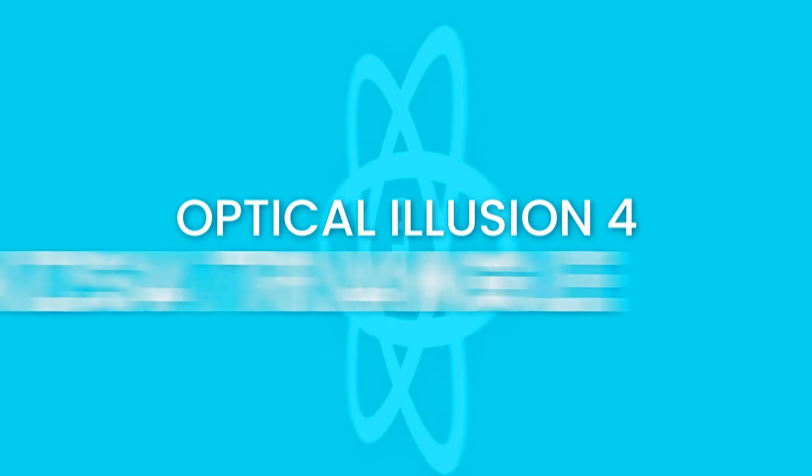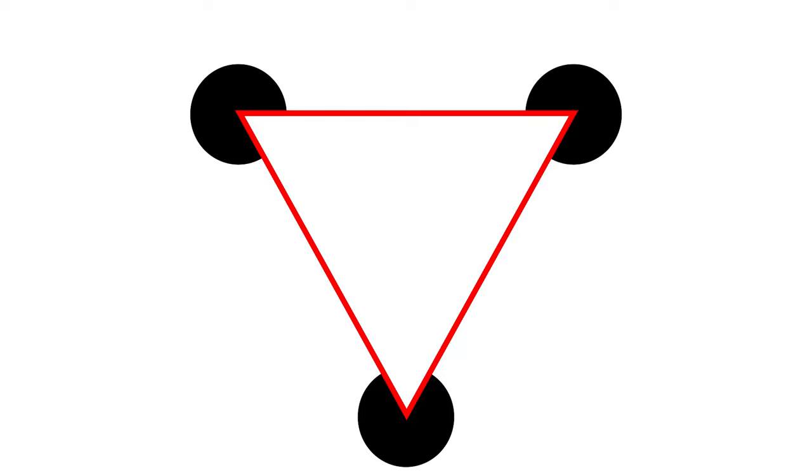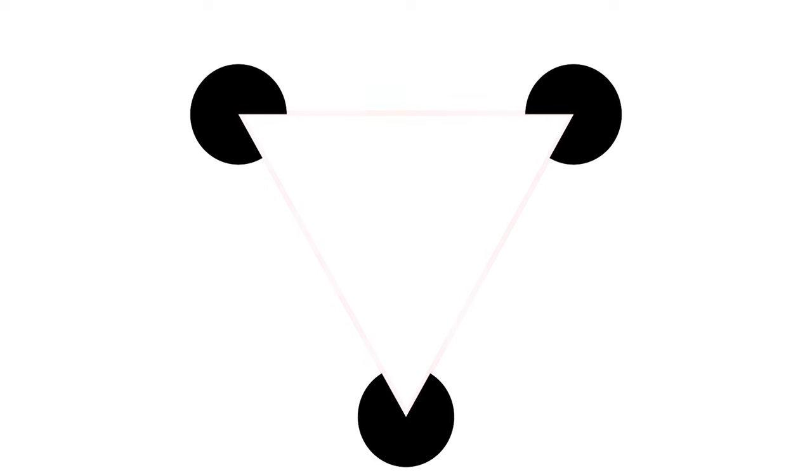Number 4. The Kanizsa triangle illusion. Without realising it, your brain is creating lines around the white triangle in the middle, isn't it? Lines that don't actually exist. There are in fact no triangles in this image. Even in a simplified version, your brain is creating a fake image of a triangle in the middle. This is what it looks like when the lines exist, and this is it without the lines. When the real lines are taken away, your brain still creates its own fake lines.